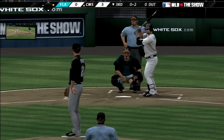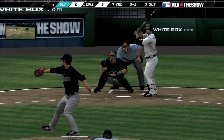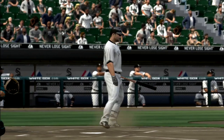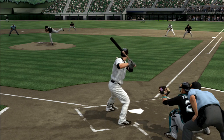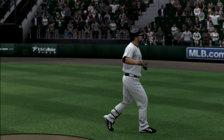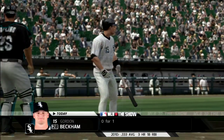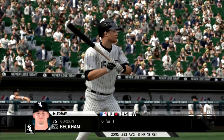A runner at first with no outs here. Fastball called, strike 3, and there's the first out of the inning. And of all the pitches you might be looking for, gotta imagine a fastball would be on that list somewhere. Apparently not. Gordon Beckham will dig in. He popped out his first time.